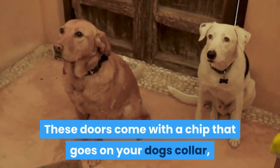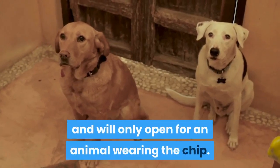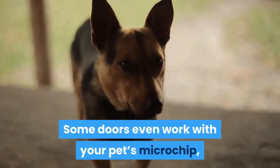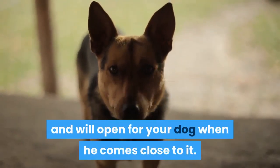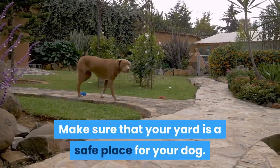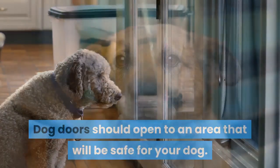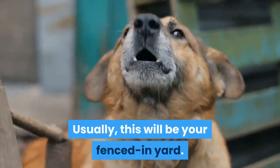These doors come with a chip that goes on your dog's collar, and will only open for an animal wearing the chip. Some doors even work with your pet's microchip, and will open for your dog when he comes close to it. Make sure that your yard is a safe place for your dog. Dog doors should open to an area that will be safe for your dog. Usually, this will be your fenced-in yard.